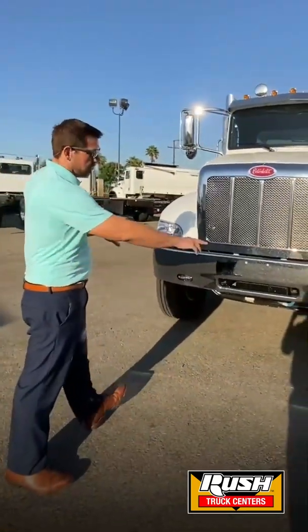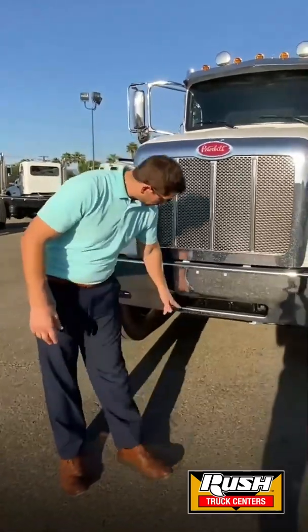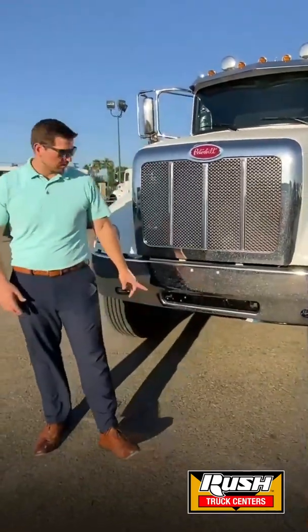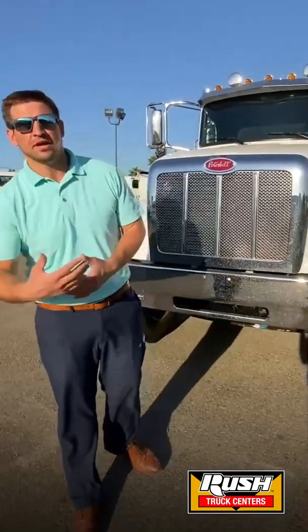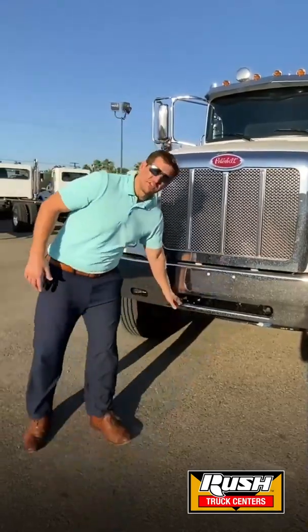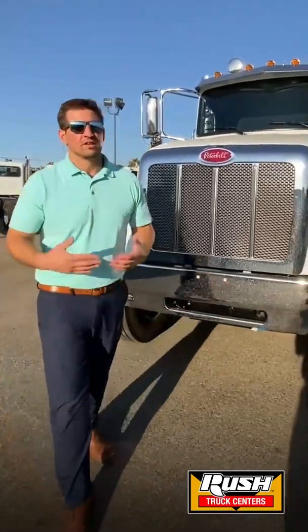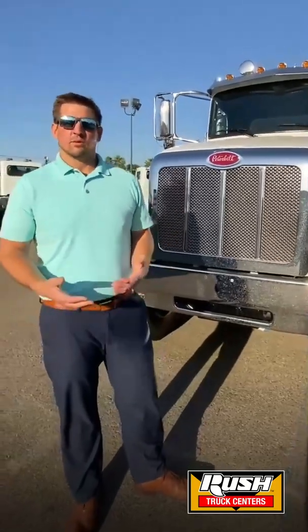A couple other features I'd like to point out. We do have fog lights cut out into the bumper, as well as 2 ram's horn hooks, or ram horn locations. You look at some of our competition, they only have 1. You got to get pulled out. Well, they're pulling from a single location, whereas Peterbilt doesn't cost a whole lot more. They put 2. Again, testament to what Peterbilt is.